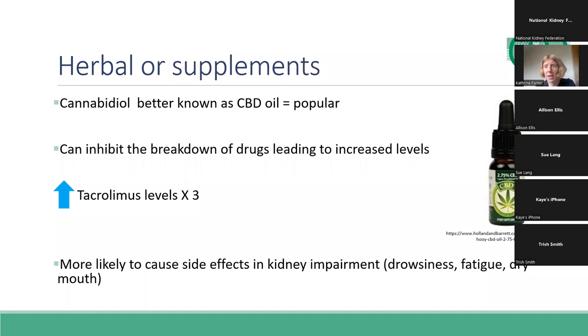So the most popular herbal or supplement thing that I get asked about is cannabidiol, or better known as CBD oil. It seems to be really popular. And actually, I've seen it sold in some pharmacies as well, which almost is advertising that it's safe. Now, the problem is it can interact with certain medicines. It prevents the breakdown of certain drugs.